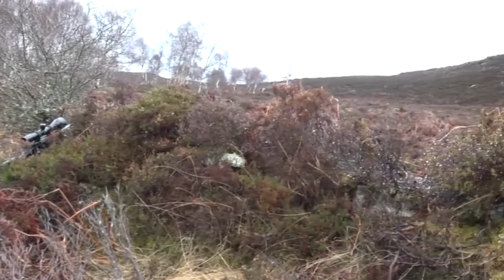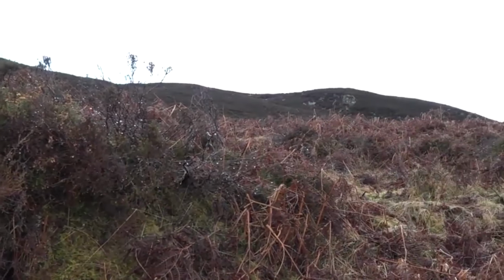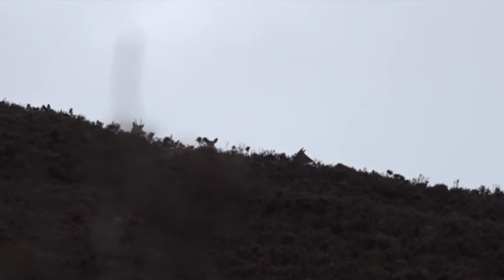Typical rows lying in three directions, picking the wind up from all sides. Just hoping that this hind just moves either right or left. In fact, there's a... Right, can you see these roe?